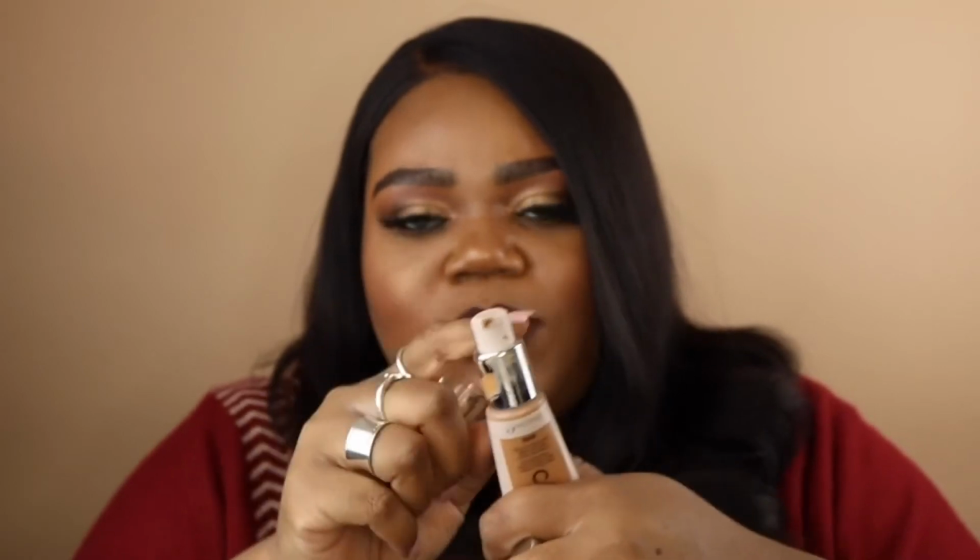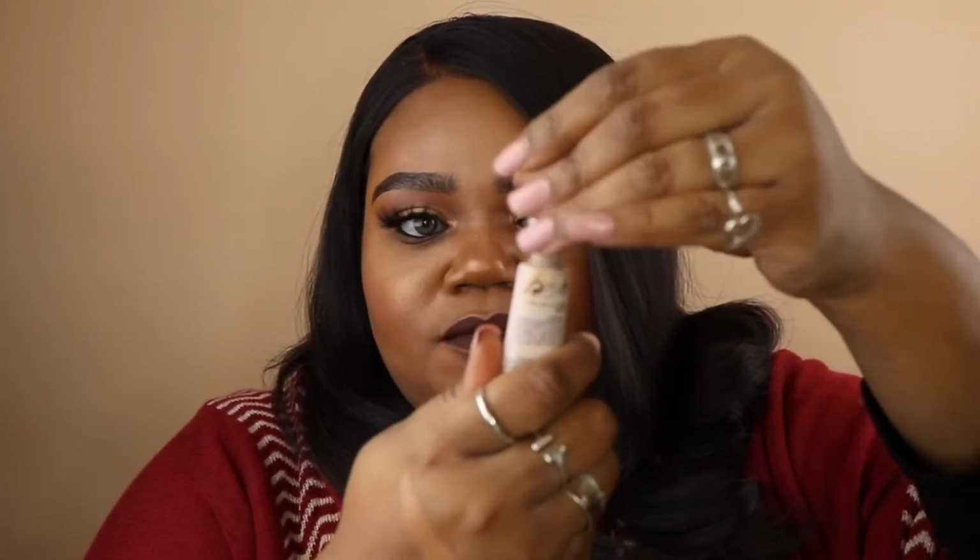The foundation, I'm sorry, you guys. The foundation comes with the pump, so that's really good. I love when drugstore foundations include the pump. That's really important. The concealer has this applicator here. It has a really wide end on this applicator, and I think that'll really be good to apply more product quickly underneath the eye.